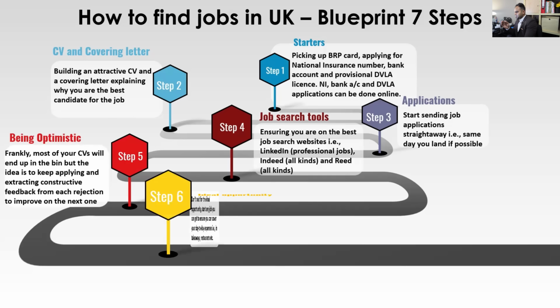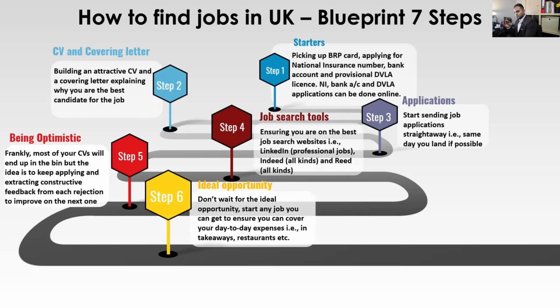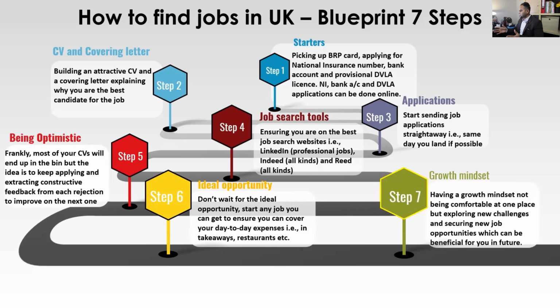Step 6, ideal opportunity. Don't wait for the ideal opportunity. Start any job you can get to ensure that you are covering your day-to-day expenses, perhaps in takeaways, restaurants, etc. Step 7, growth mindset. Having a growth mindset, not being comfortable at one place, but exploring new challenges, securing new job opportunities which can be beneficial for you in the future.